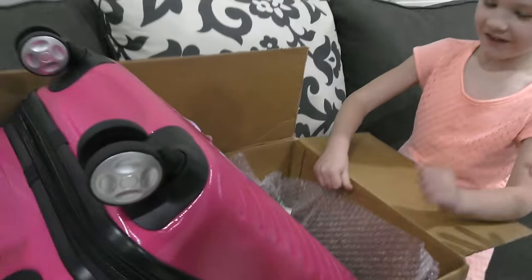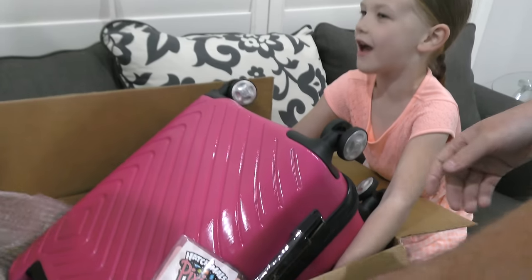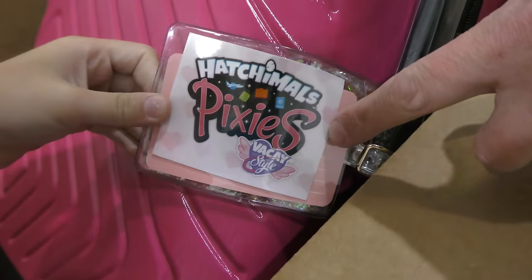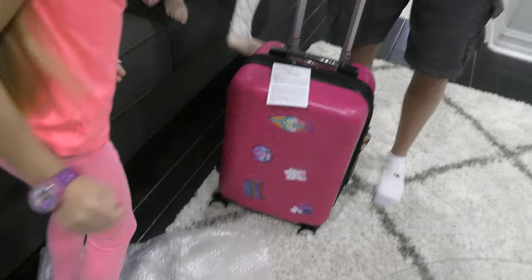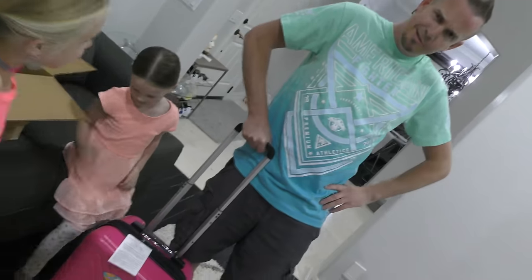Suitcase. What is it, Madison? Whoa. Oh, wow. It's Hatchimals Pixies. But what is this? It's a suitcase for me to travel with. Oh, man, look at that. It's like just my size. Yeah, it's my size. Ready to go?